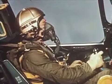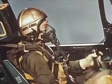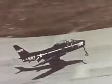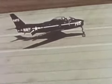Ready for touchdown. Turn battery generator switch off. Shoulder harness locked. Stick back. Land at 110 knots. Hold the nose up. That's it. You're in.